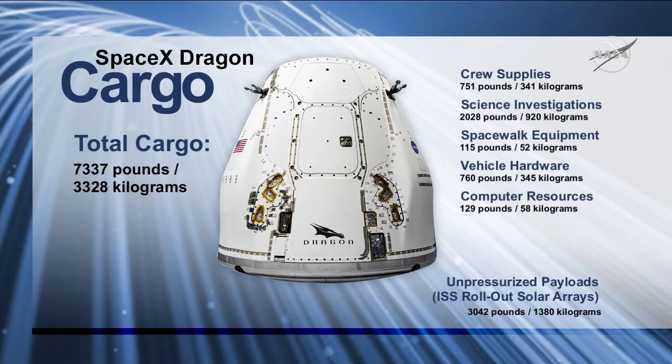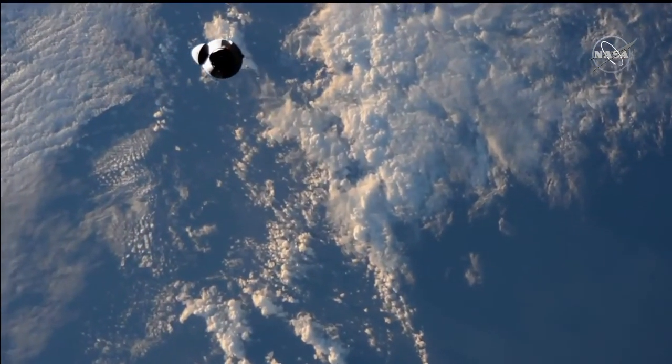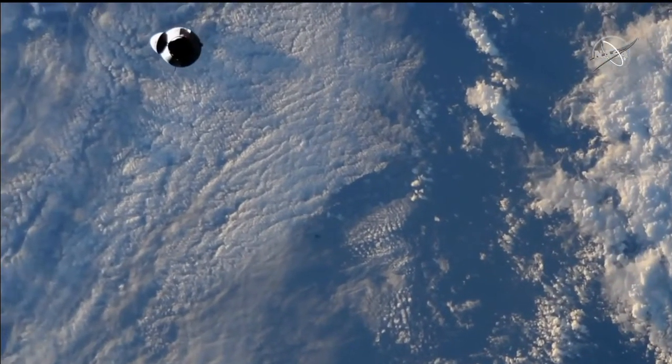And of course, a major component flying in Dragon's trunk today is that first pair of the Boeing-made iROSA solar arrays. Again, those will be installed to the 2B and 4B channels of the P6 truss by Thomas Pasquet and Shane Kimbrough over 2 spacewalks planned for June 16th and June 20th. This delivery today will be the first of 3 deliveries of these iROSA solar arrays, and there will be 6 in all to upgrade and augment the power for 6 of the 8 power channels on the station.